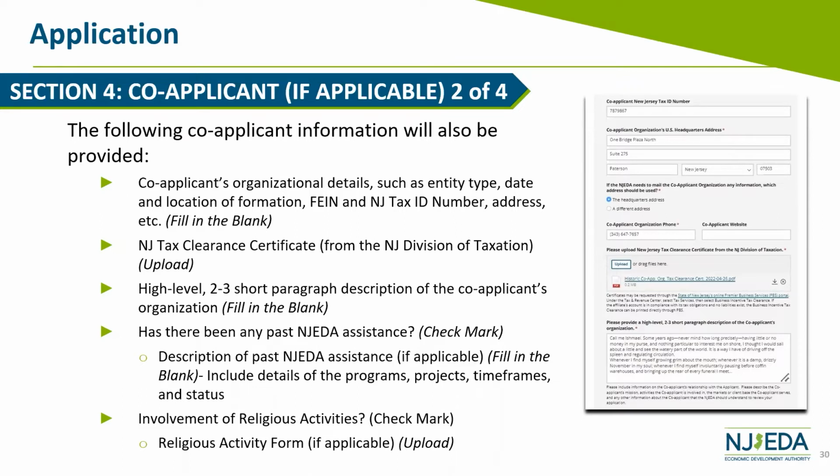The New Jersey Tax Clearance Certificate, which is from the Division of Taxation, and there'll be a link for that form. We'll need a high-level 2 to 3 short paragraph description of the co-applicant's organization. And again, similar to the applicant section, any past NJEDA assistance and the involvement of religious activities form. Both of those items will be entered here. Next, please.